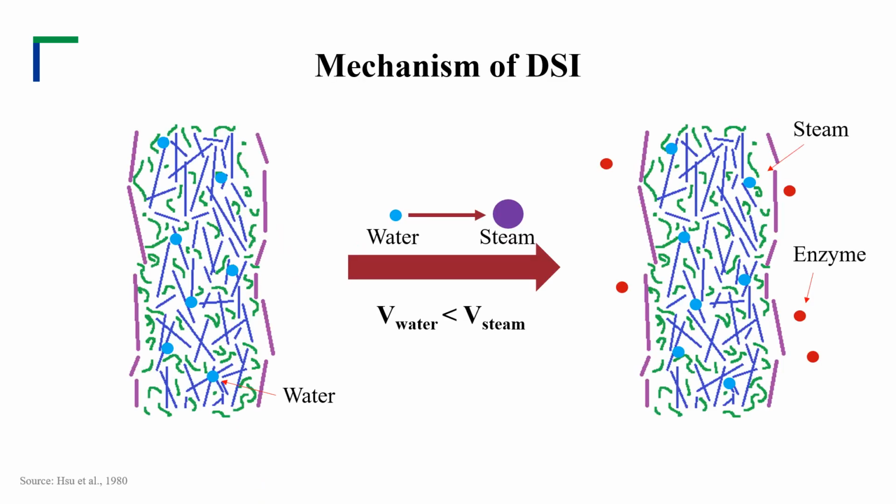If you see the mechanism of direct steam injection, the left side figure shows the sample that has already been destroyed by the ball mill and extrusion. And we add some water to make a wood slurry to use the steam injection. As you know, water has a lower volume compared to steam. So when the water has a phase change into steam, you can see the volume increase. Then the hypothesis was that the higher volume, because of the phase change, can degrade the structure of the cellulose or hemicellulose, and then the degradation can help to increase the sugar yield.